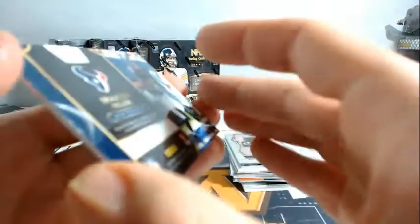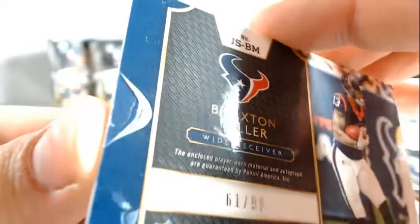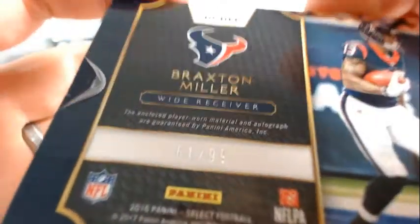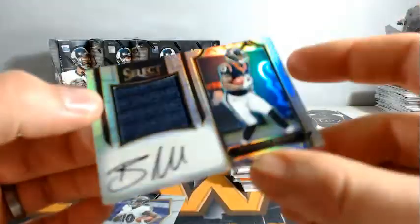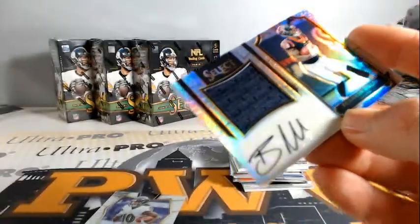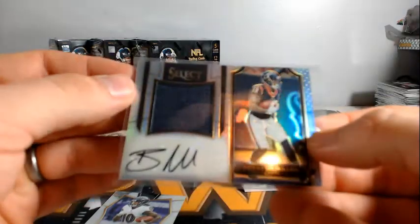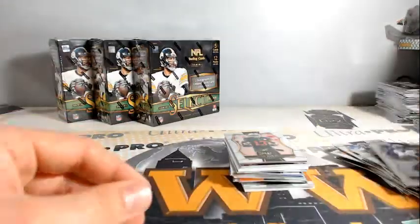And look at the back of that card. I'm sure you will be able to talk with Panini. It's got some peeling like from Sunbird, 61 of 99. That is a little peelage action. I'm sure they'll take care of you. 61 of 99, Braxton Miller. The Houston Texans, Joshua V. Be sure to tweet Panini about that. Send them an email. They will take care of you. Tell them you got a little sunburn action going on. They'll get that settled out for you.